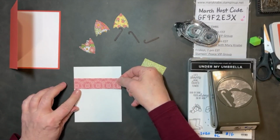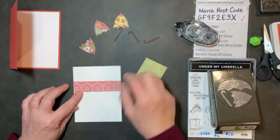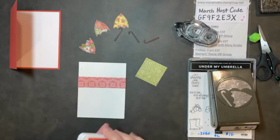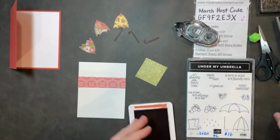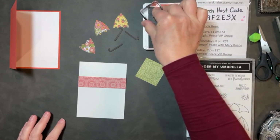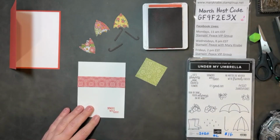And I'm not going to press hard, but I'm going to put this here just about there. Just lightly, because I want to stamp. If I make a mistake, I want to be able to pull this off and put it on the other side and restamp. And for this, I'm going to stamp, there it is, showered with love. So this would be awesome for a wedding shower, bridal shower, or baby shower. Or just when somebody's feeling blue and you want them to know that you're sending love.